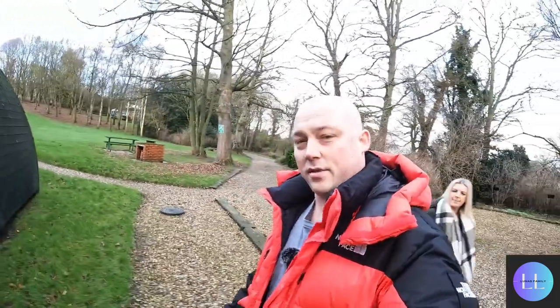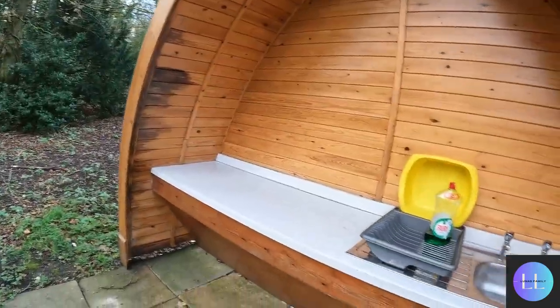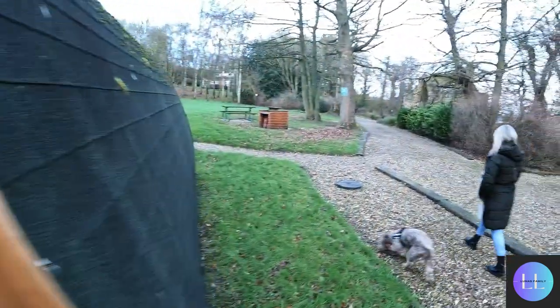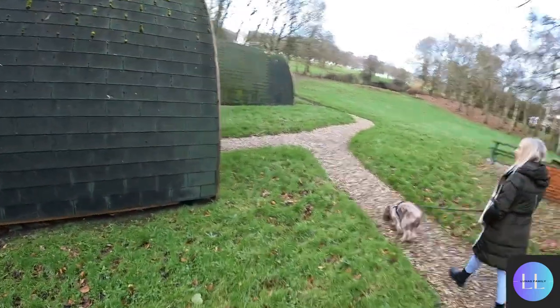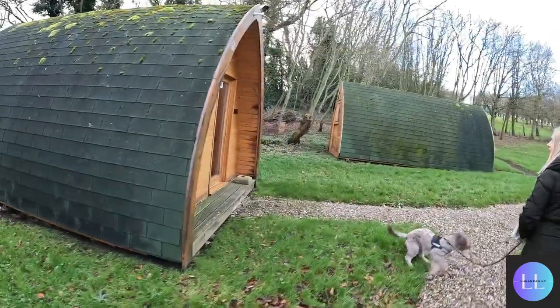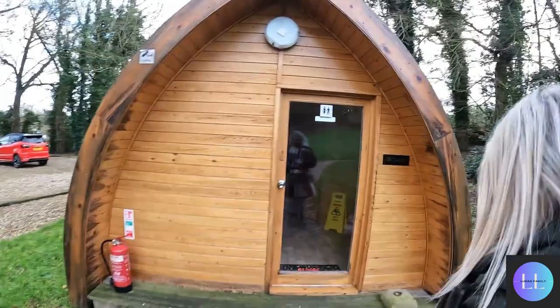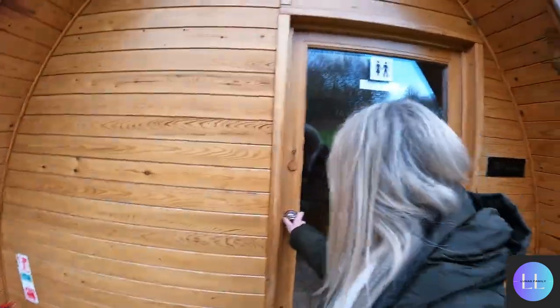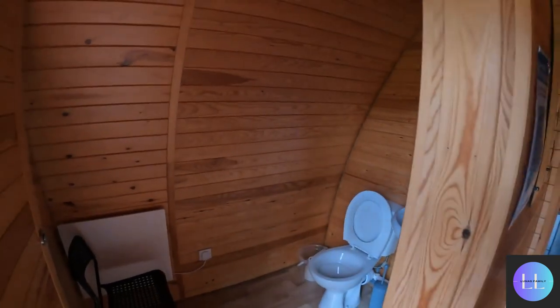This is where you wash your pots and things. We don't have to because we've got a sink and everything in our pod, so it's the bigger one. A little space to wash. And this pod is the shower pod. So we'll see if it's open, I'll have a look. Might be. We are the only ones here. No dogs allowed though, sorry Luna. Let's have a little look. So you've got a little toilet and hand basin.